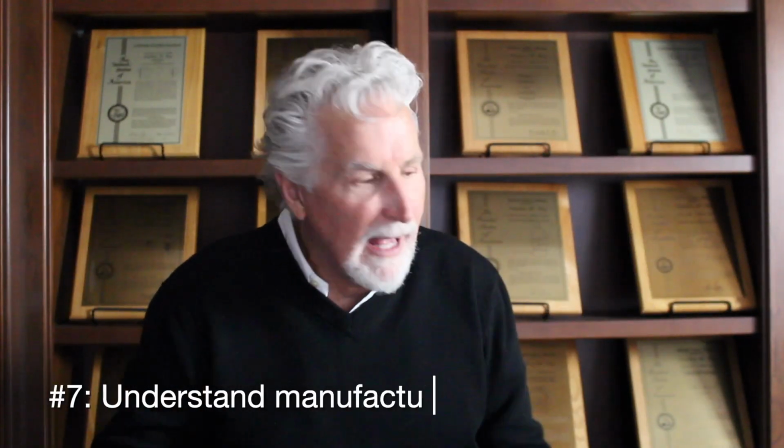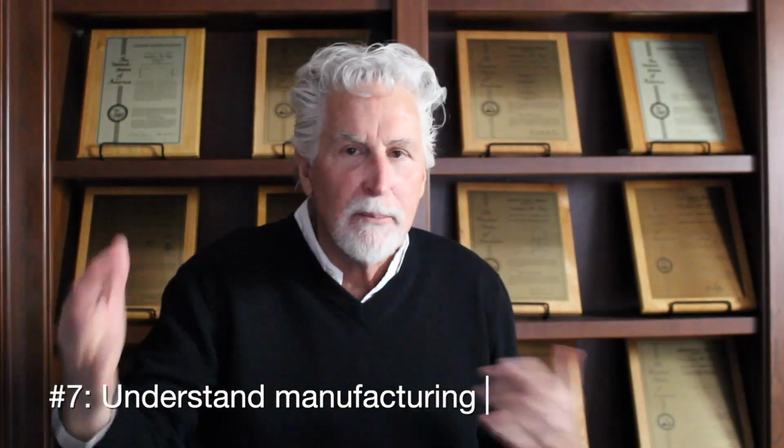Okay, number seven. Understand how your invention, how your product is going to be manufactured in the most efficient way using existing equipment, or maybe you have to kind of build a new piece of equipment. It does not matter, but you want to make sure you know how to manufacture. It's extremely important. How can you manufacture your invention, your product, the most efficient way?